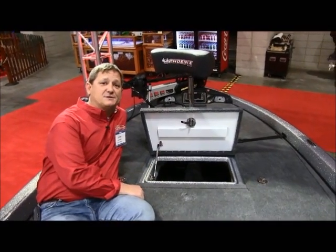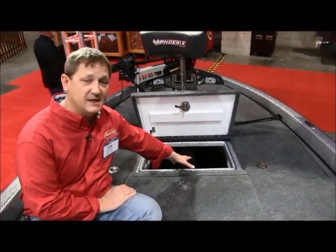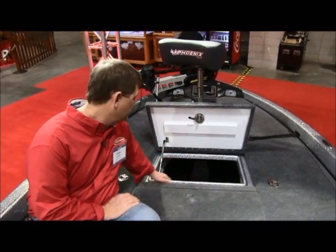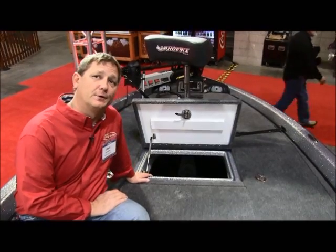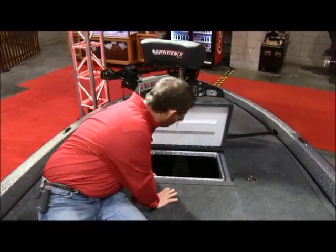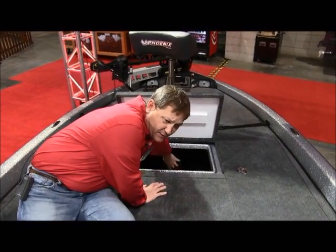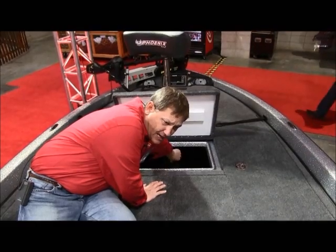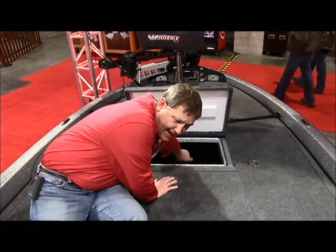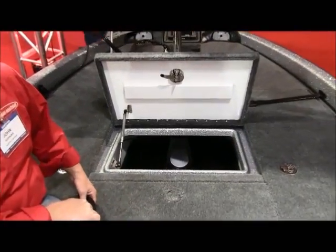The forward box has additional tackle storage. It holds six 3700 Planos and still has plenty of room for your life jackets in front of your tackle tray. It also has a dry storage compartment for cell phones, laptop, iPads, what have you. A dry area.